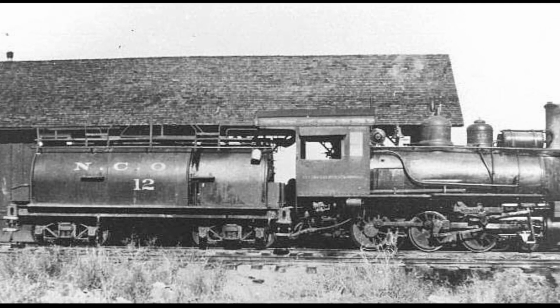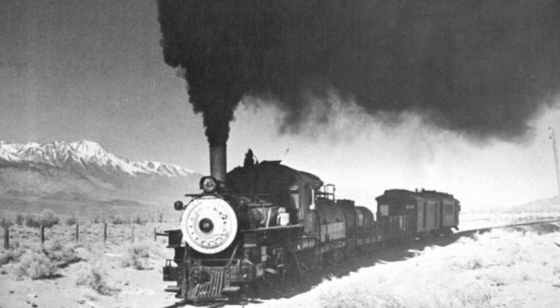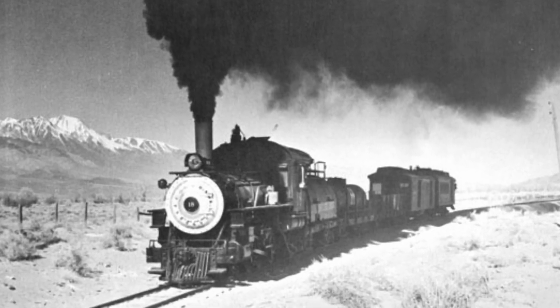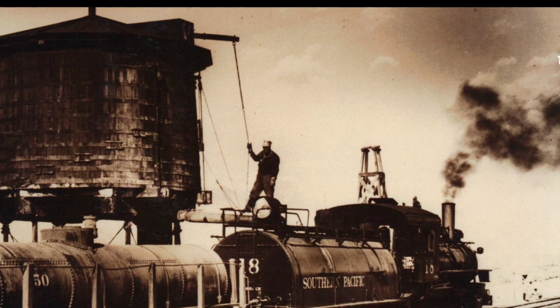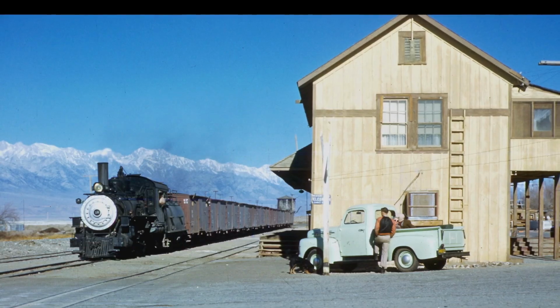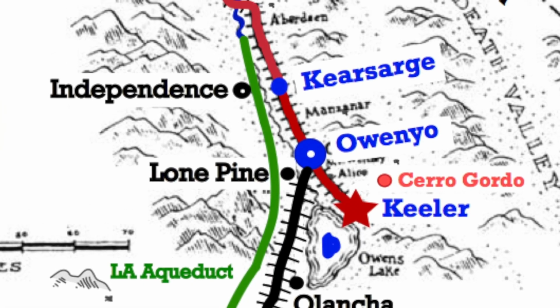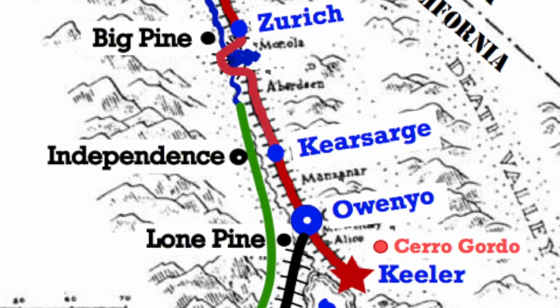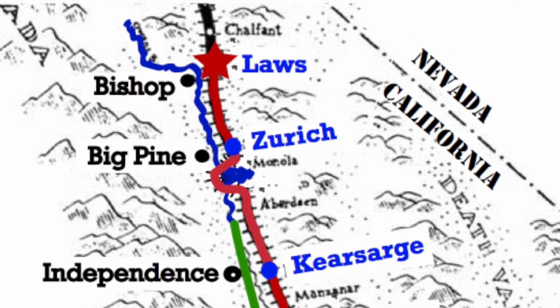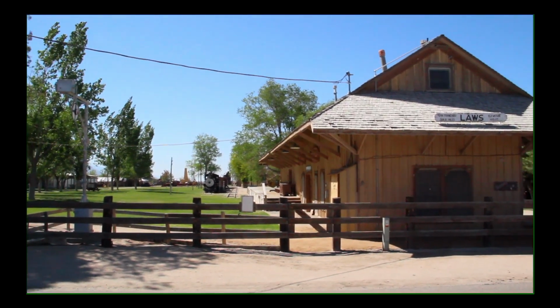Engine 18 operated first as NCO Engine 12. In 1928, Southern Pacific renumbered NCO Engine 12 as SP Engine 18 when she was transferred to the Keeler branch, here in the Owens Valley. By 1943, the narrow-gauge Keeler branch was reduced to only 71 miles, from the Keeler Station southeast of Lone Pine to the Laws Station northeast of Bishop.